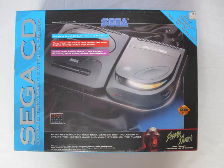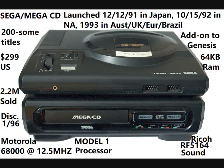Let's look at some technical aspects. This was launched in Japan in 91, in the US or North America in 1992, and in 1993 in Australia, the UK, Europe, and Brazil. It was an add-on to the Genesis, and it had 64 kilobytes of RAM. There were 200 some titles, probably 220 something titles. It was $300 in the US, kind of spendy. There were 2.2 million of them sold, not really that many.